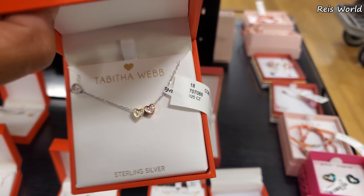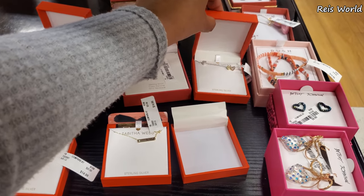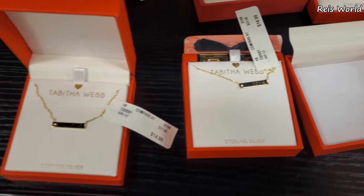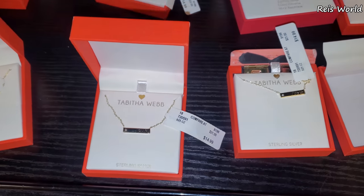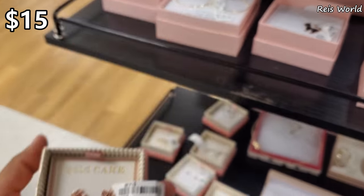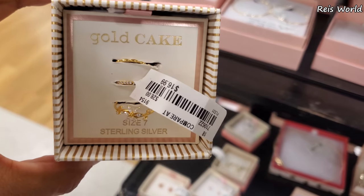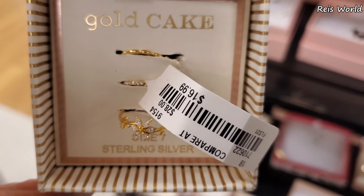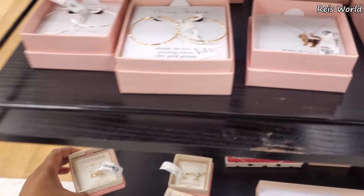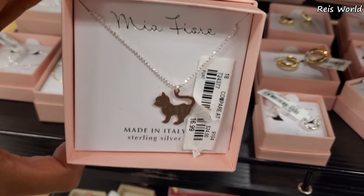More hearts. Hanging earrings. And really cute, like dainty. Looks like a necklace. 17 by Tabitha Webb. Love is 15. Gold cake 15. Oh, those are cute. Little tiny ones. What is this? Like rings? 17. Oh, they even have a cat one, you guys, if you love cats. 17.